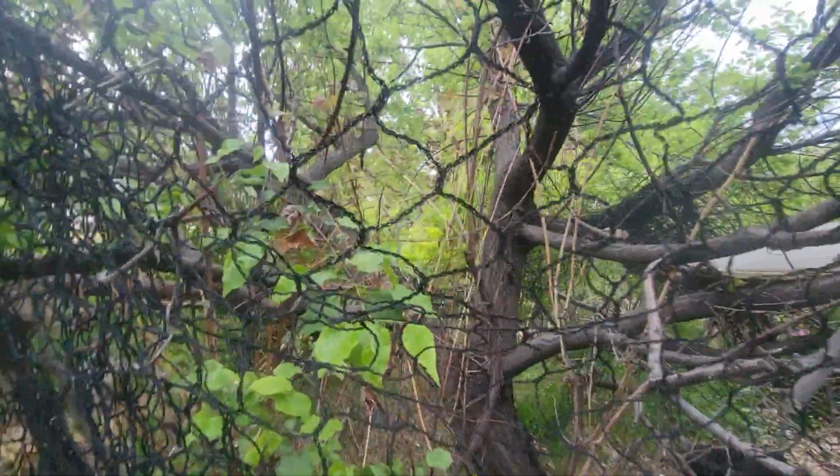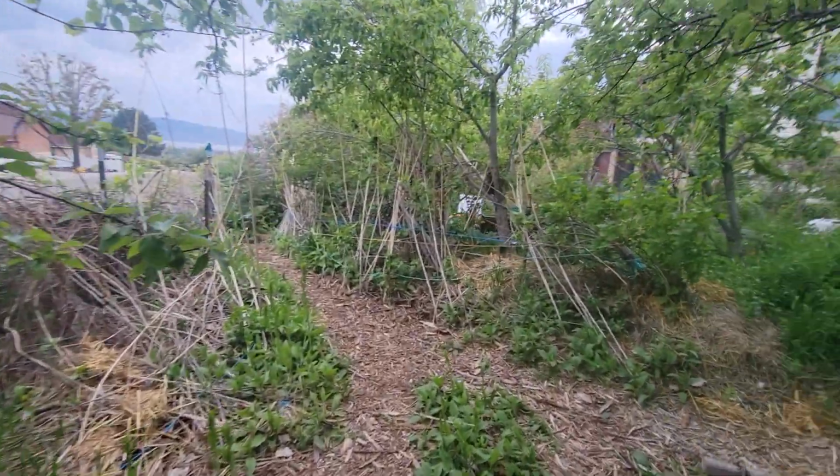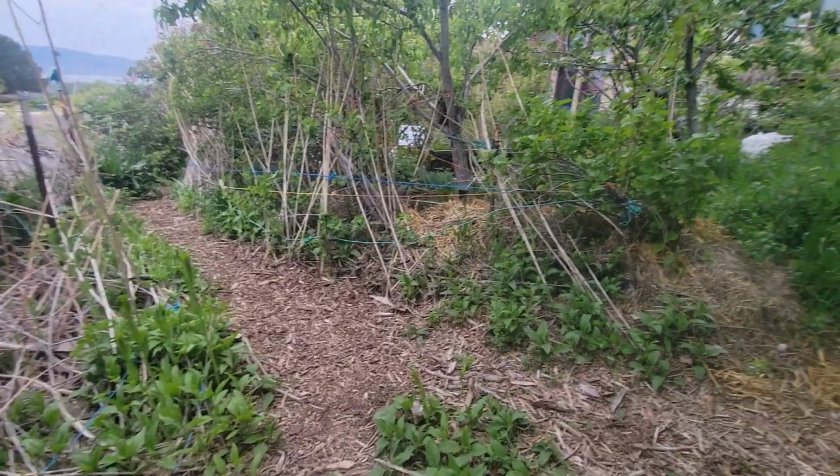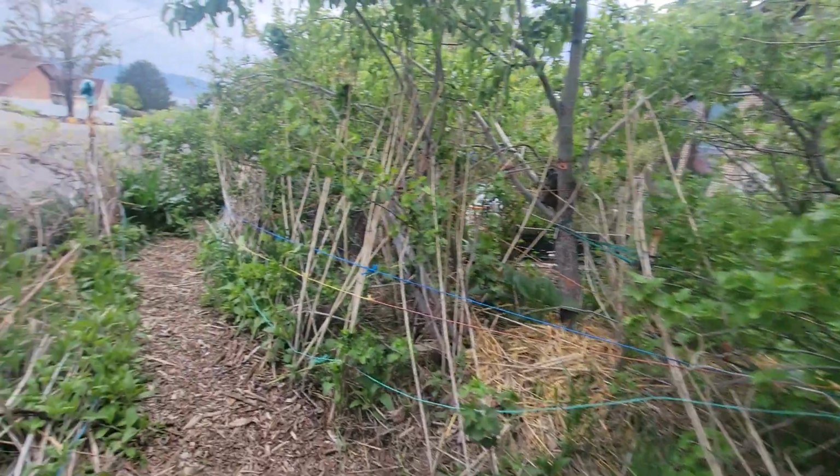It's so different. This needs a little tree house in it though. My little apricot baby that I love. I'll put a hot tub, yeah. Rocket hot tub. That's too much human.